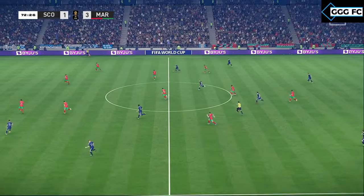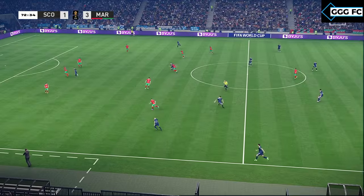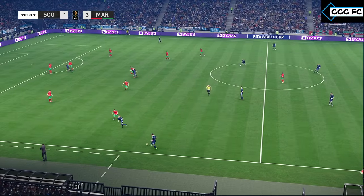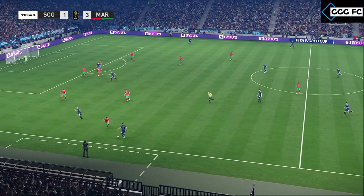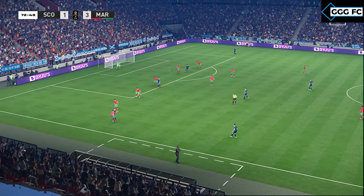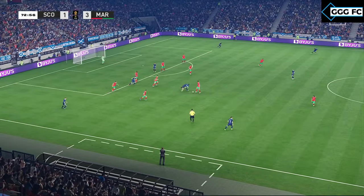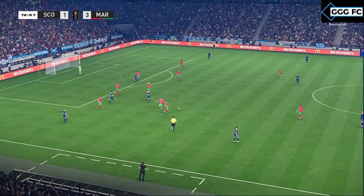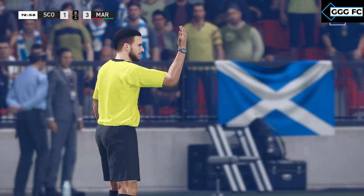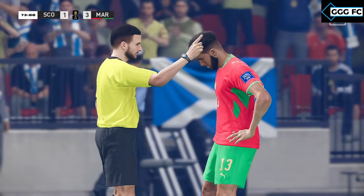Christie. And he goes cross-field. Robertson. And it's McTominay. Well, that's surely a foul, free kick. There could be trouble here, but for now the referee is keeping his cards in his pocket.